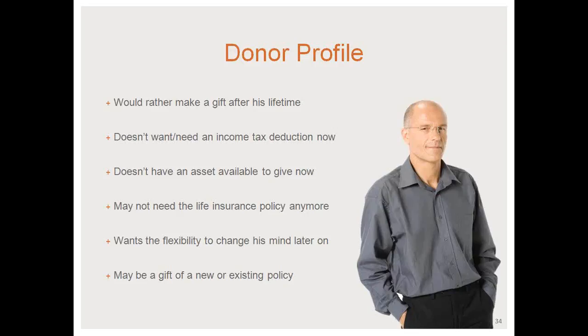Quite often with existing policies, if they're whole life insurance, and generally we're talking about whole life insurance policies, there can be what's called accumulated cash value in the policy. So if the ownership of that policy is transferred to charity, an income tax charitable deduction is available. It's available for the lesser of that cash value and the cost basis in the property, the summation of premiums paid, but a tax deduction will be available for a whole life policy that has cash value available.